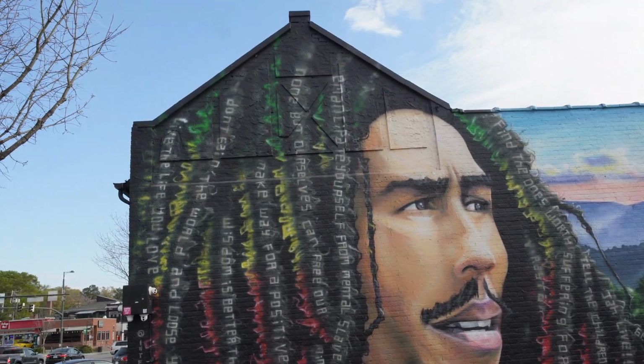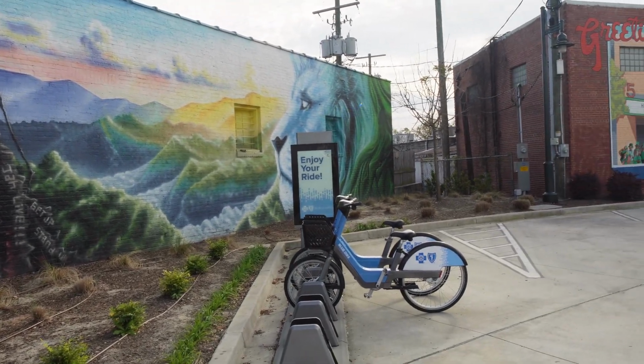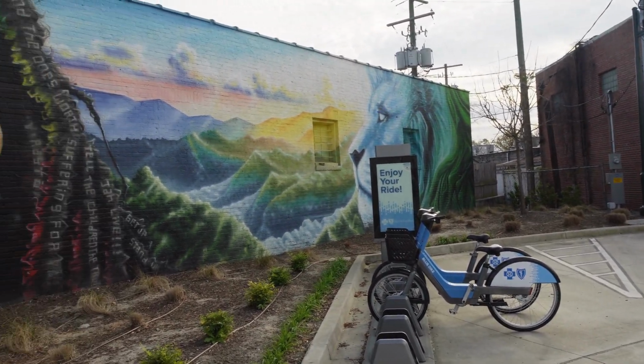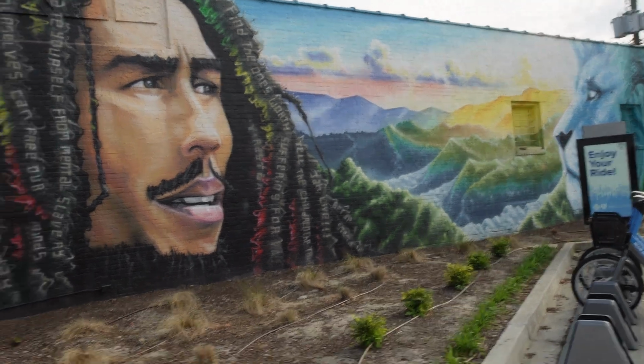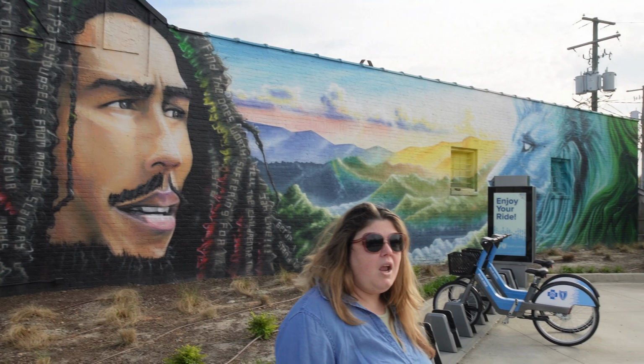So this is pretty awesome. It's Bob Marley and a blue lion, with some mountains in between. That's pretty neat. I like this one. Back up a little bit. That's a pretty cool mural.